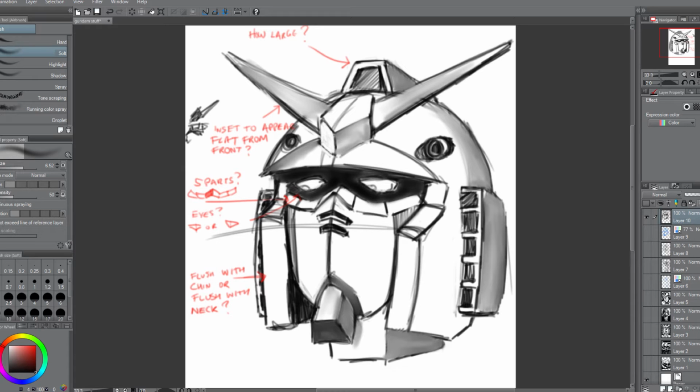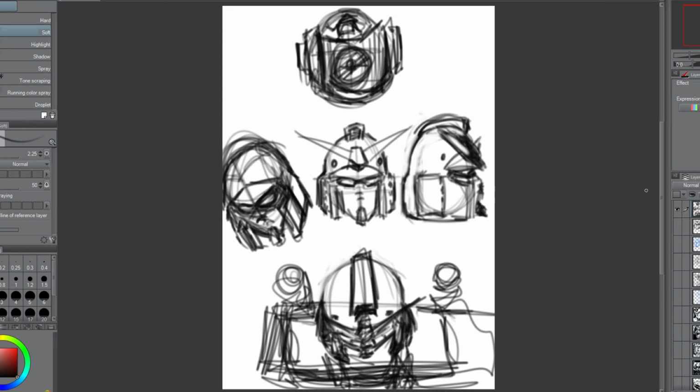I think I've found a comfortable place with this where I'm starting to figure out the broad shapes. Maybe the helmet isn't quite as large as it should be. Those little gun-mounted things he's got on the top of his head, that just confuses me. Just trying to draw the head from different angles. I'm figuring stuff out, but there's a whole lot that I'm very uncertain about.